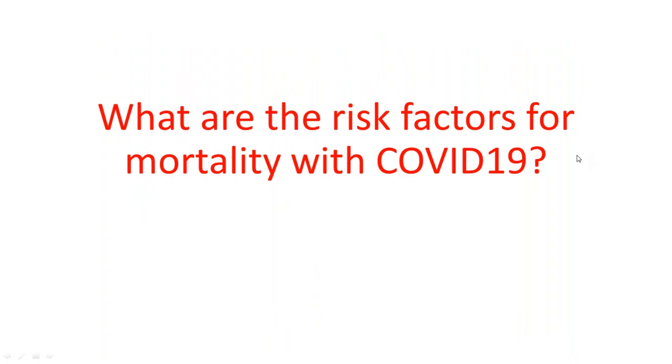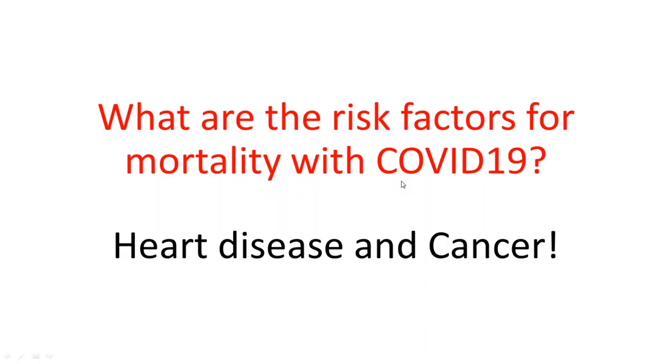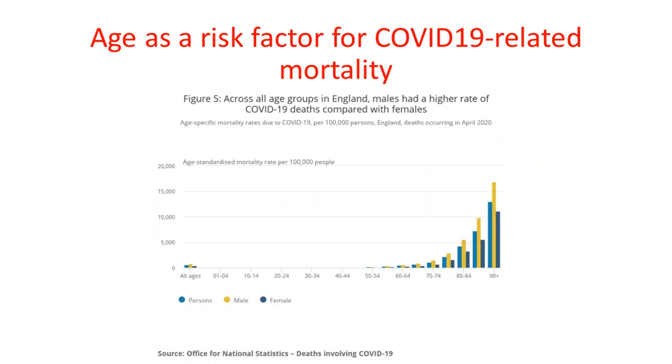So what are the risk factors? Well, why is it relevant to cardio-oncology? It's pretty obvious that people with heart disease have a higher risk and people with cancer have a higher risk. So in fact, our population have this sort of very high risk. Age is clearly important. So again, this is the UK data just showing the mortality, and we do see deaths in younger people, but really it's with increasing age.